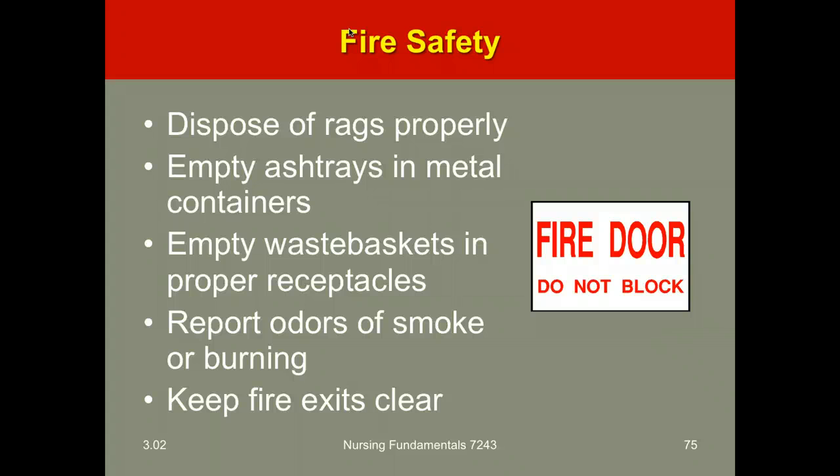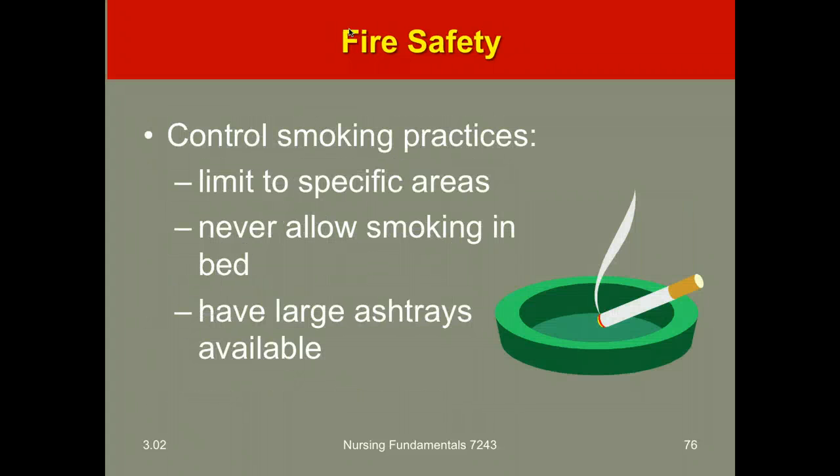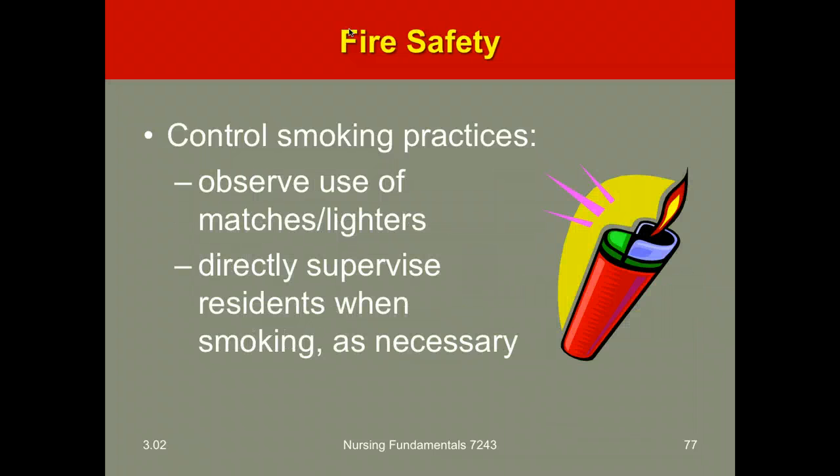Dispose of rags properly, empty ashtrays into metal containers, not paper or plastic, empty waste baskets into proper receptacles, report any odors of smoke or burning, and please keep all the fire exits clear. So smoking is limited to specific areas. It is never allowed in bed, and let's make sure we have large ashtrays available. Most facilities are smoke-free, and they have a designated smoking area. So when patients smoke, we need to observe the use of matches and lighters and directly supervise residents when smoking as needed.